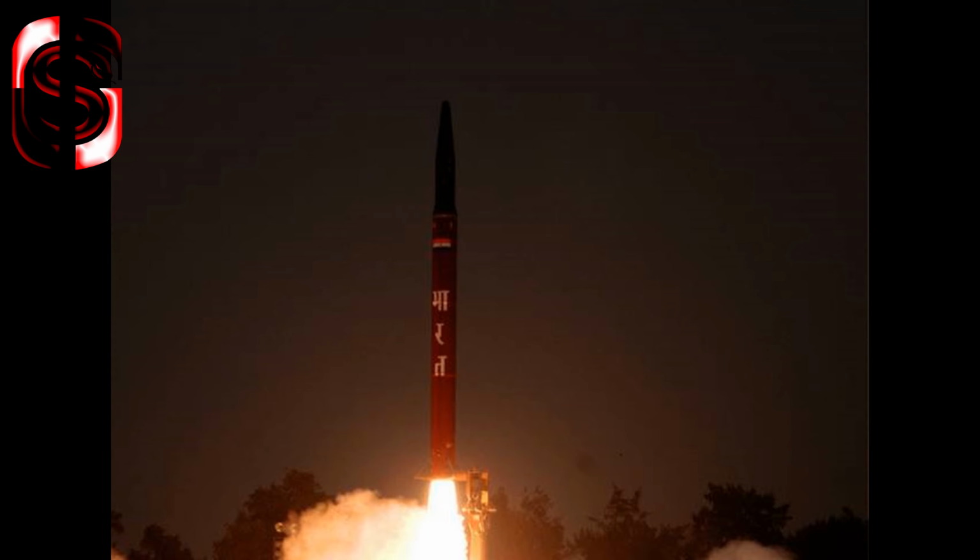Agni 1 is a single-stage, solid fuel, road and rail mobile missile. The 15-meter tall Agni 1 missile, weighing about 12 tons, is capable of carrying both conventional as well as nuclear warheads of 1,000 kg or 2,200 pounds.